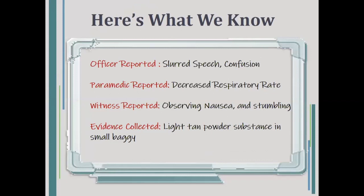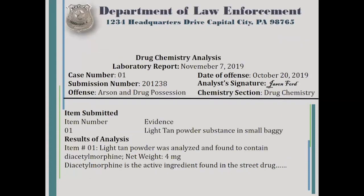The officer reported the slurred speech, confusion. The witnesses reported decreased respiratory rate. They observed nausea and stumbling around. And the evidence collected was the light tan powder substance in a small baggie. All right, so from looking at the forensic file chart that you have, and from what we know, what drug was used in this case?